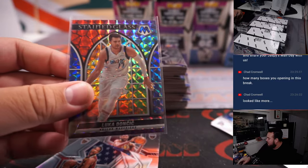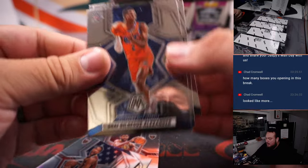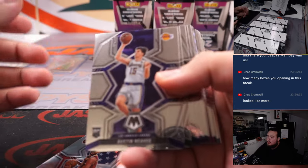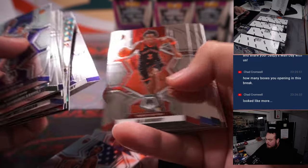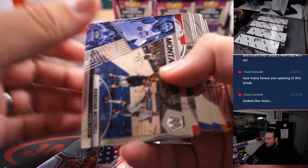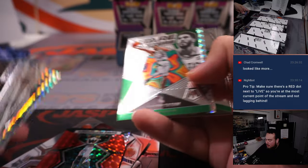So, unfortunately, going to be out. I think got a little ankle injury yesterday, but of course, still a big time player right there. Very nice. So one stained glass down. There's usually two on average per case. Although there's some cases that have more, but at least two on average. Giannis red.